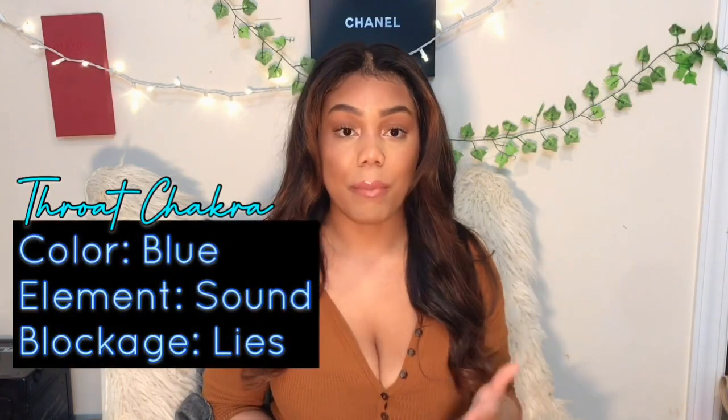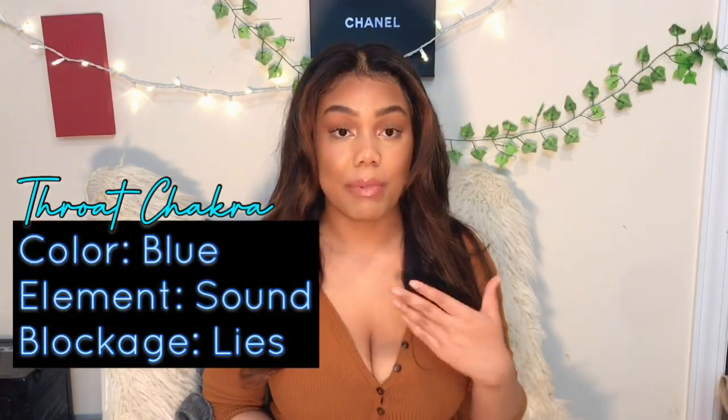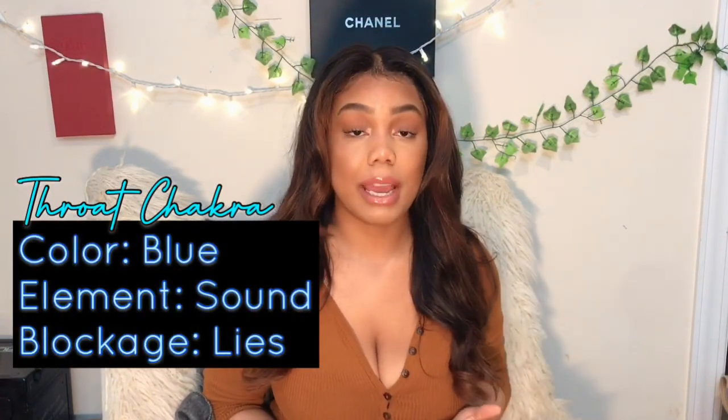Heart chakra is thrown off by grief. The fifth chakra is the throat chakra, and the throat chakra is associated with the color blue. So the throat chakra, of course, is all about being able to speak your truth. It's about being able to communicate effectively and being able to listen to others as well.